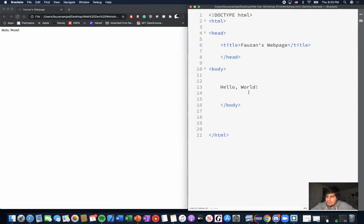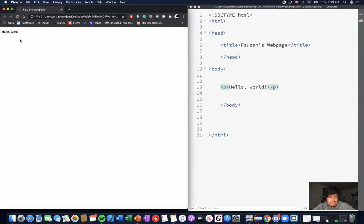So the first thing I'm going to do is the P paragraph tag, and this is very simple. P is a paragraph tag, and this is the simplest way to get text onto your compiler. So again, hello world, and there really shouldn't be any change. Maybe there's that little line gap. Actually, with every paragraph tag you add, it's going to start most likely on a new line.